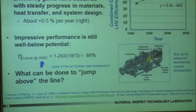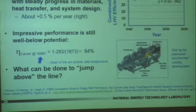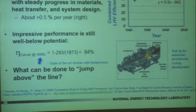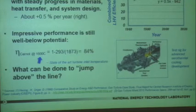Well, there's the Carnot efficiency at a turbine inlet temperature of 1600 centigrade, 84%, and we're at 61. There is room to go, right? So I'm not violating any rules here by saying there's got to be a way to get that efficiency up. So how can I actually do something to jump above this line and not have to wait 20 years for advances in materials that might or might not be there to move that number up? So what can you do to jump above the efficiency line that's historical right there? That's the question. Well, a step change in efficiency.